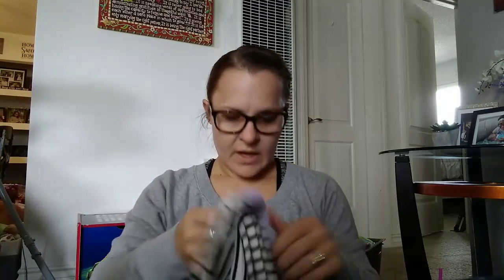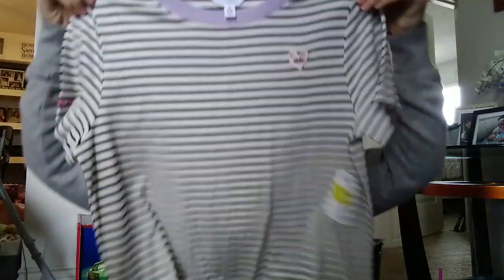And then I got two shirts on clearance, I think they're both by Time and True. As you can tell, I love Time and True. This one is on sale for $5, and it says Friday, Saturday, Sunday. Cute t-shirt. And this one is a striped shirt with purple trim. On the sleeve it says, share the love, and it has a little pink heart.